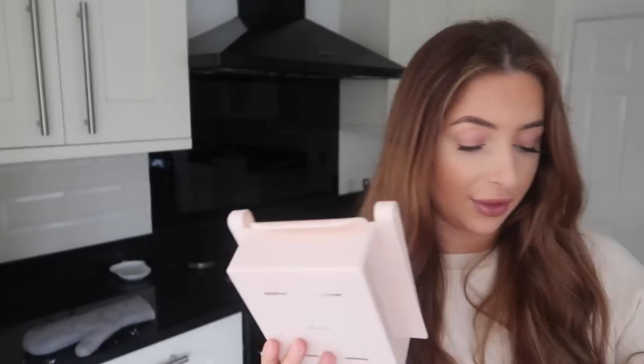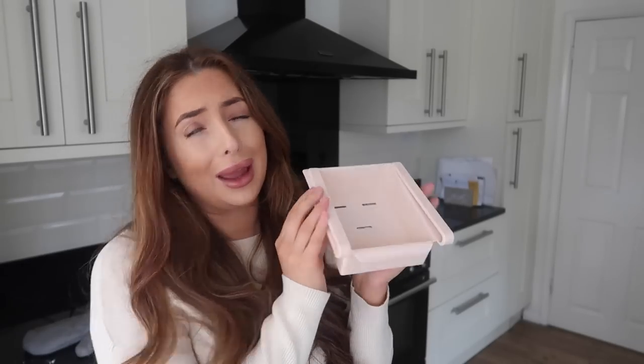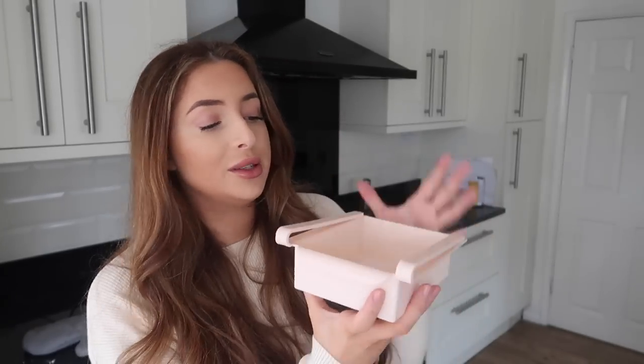The next things I got were for the fridge. I actually got four of these. These are little fridge organizers, and of course I've got pink. These grip onto your fridge. Can you see these little slidey bits? You slide that onto the glass bit in your fridge, and then you can hang these underneath the shelves. They make use of that kind of wasted space.